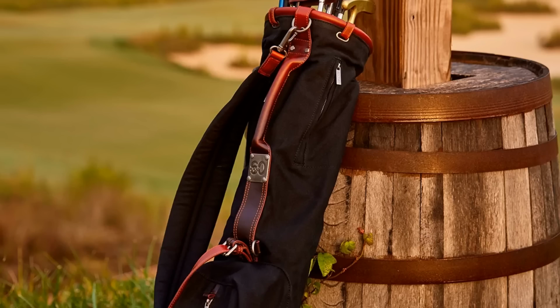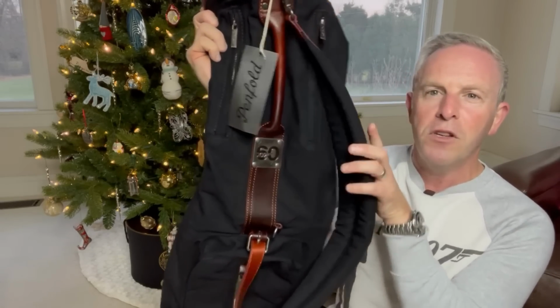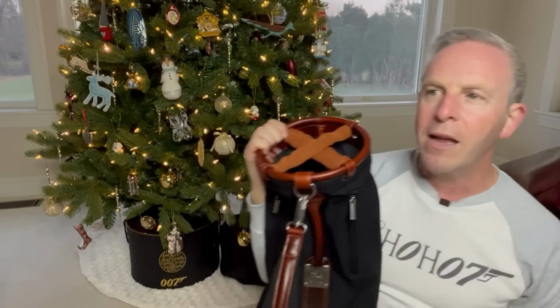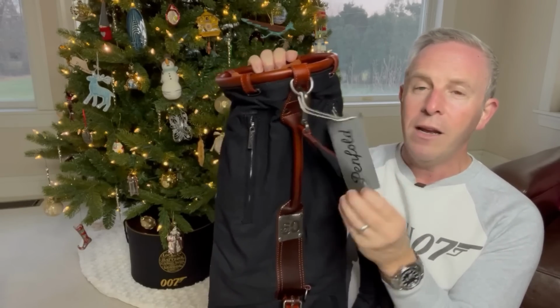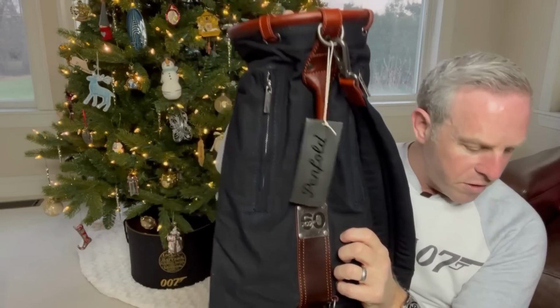But Bond is not just about things that he wears. It's about things that he does. He's very action-oriented. He's actually very sports-oriented. So when somebody walks down, and this is leaning against the tree or the wall, this is the Penfold 60th Anniversary 007 golf bag. Now, this isn't the golf bag that's going to hold all your clubs for the day. This is like a practice bag, or you could take this to the different holes, but it's got a great Penfold hang tag. It's got the 60th anniversary logos on it.